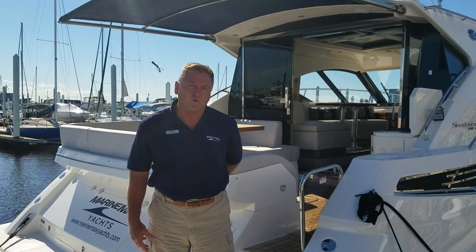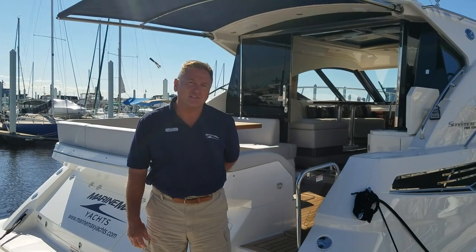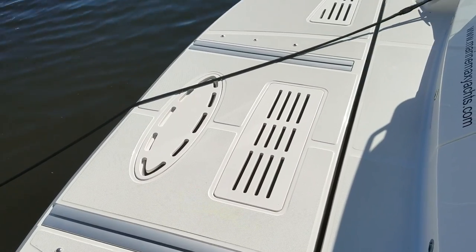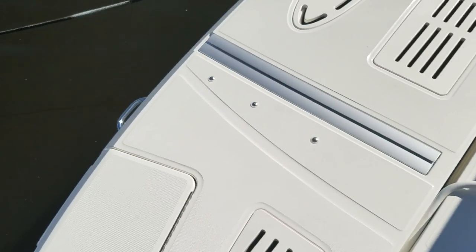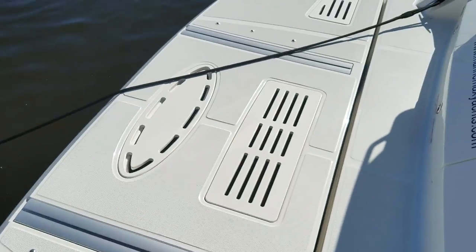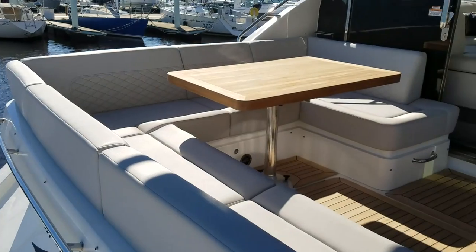I'm with MarineMax Baltimore. I just want to take a few minutes and walk you through our new 2017 510cc race Sundancer. We've included the hydraulic swim platform, which is great for having the dinghy go into the water, or just using it as a beach party. It's just a fantastic option that everybody should have on there.